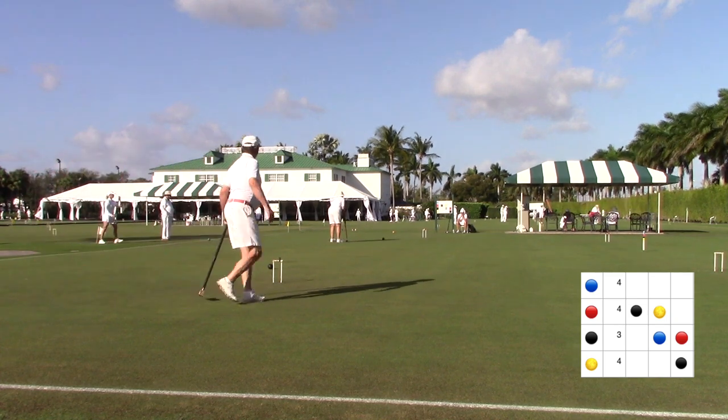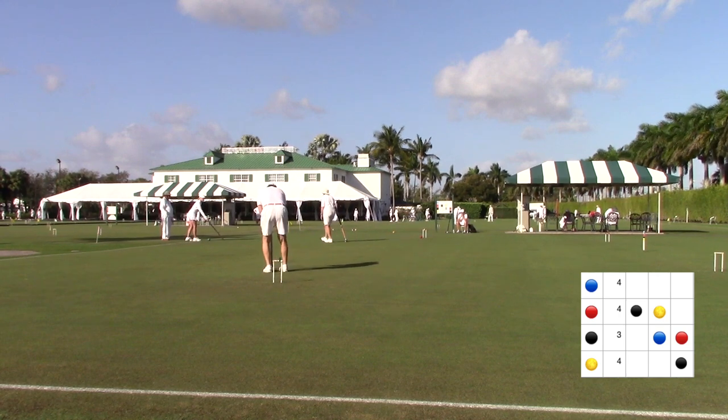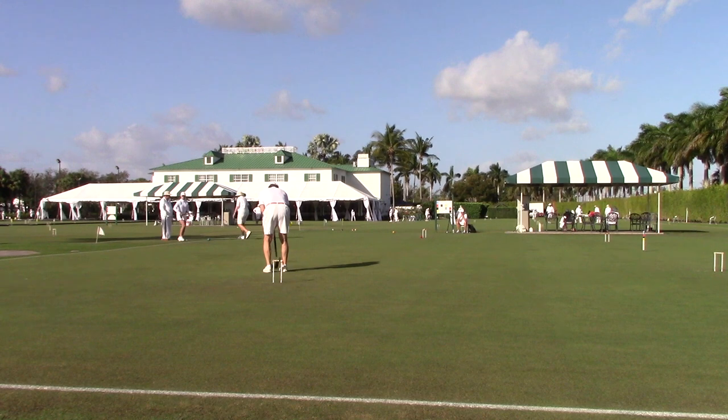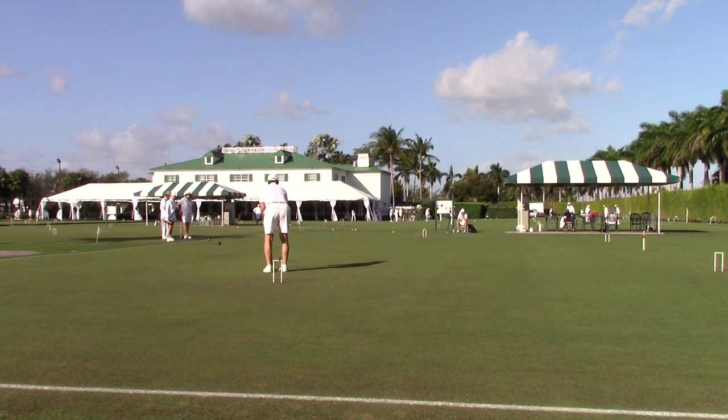That's got to be a tice. Might have been better just to give yellow a rush to hoop four. Because now blue's going to have a three ball break unless yellow can bust it up.